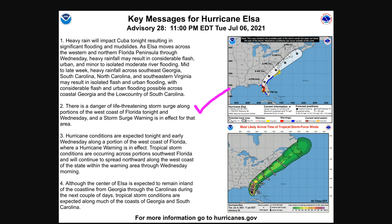Number three, hurricane conditions are expected tonight and early Wednesday along a very narrow portion of the Florida west coast, and we have that hurricane warning in effect. Tropical storm conditions are already occurring across areas of southwest Florida, and that's going to continue to pull northward into the west coast of the state in the warning area throughout tomorrow morning. So again, this is going to be an overnight thing tonight and tomorrow morning.